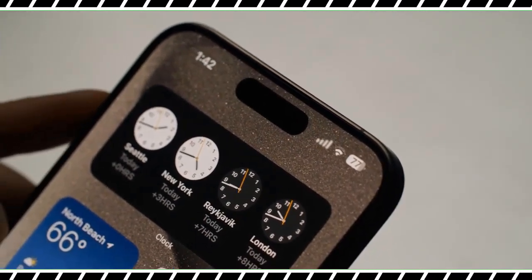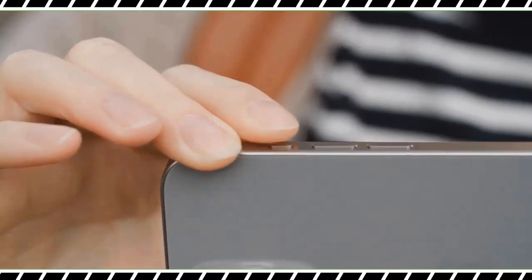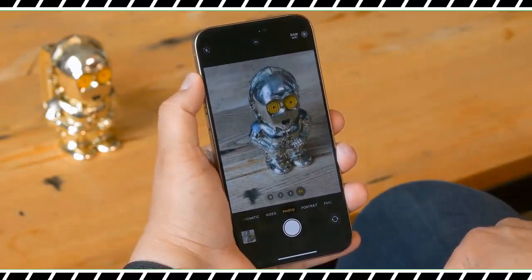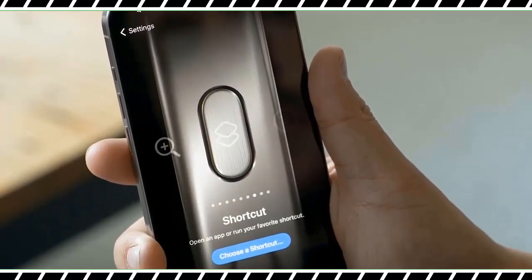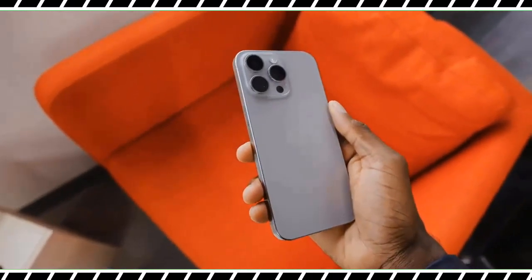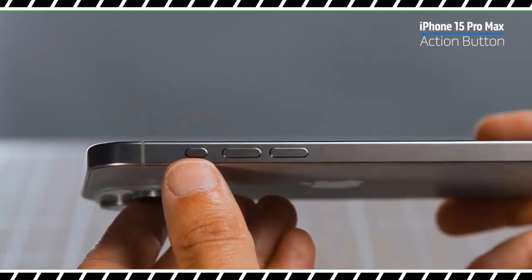If you want even more options, the action button works in sync with the shortcuts app. So you can assign it to launch any app you want with a long press or create shortcuts to do things like message a specific contact, which is nice to have when I want to let the family know I'm on my way home or running late. My problem with the action button is that it supports only one function at a time. So if you want it to launch the camera, you can't also use it to mute calls.